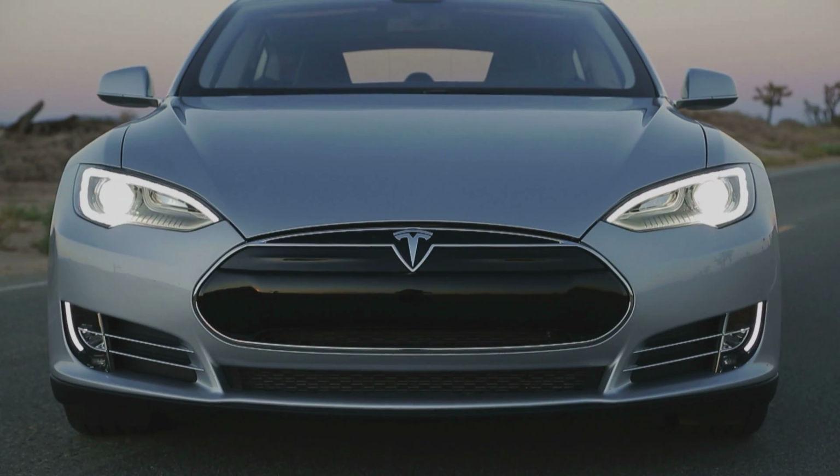Okay, so that's a wrap on the Raptor. Time to change gears a little and go to something completely different. Tesla Model S.